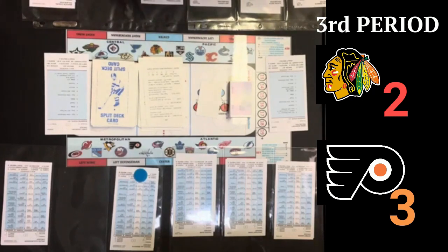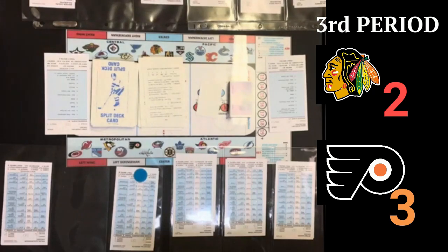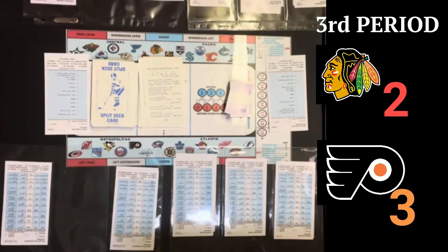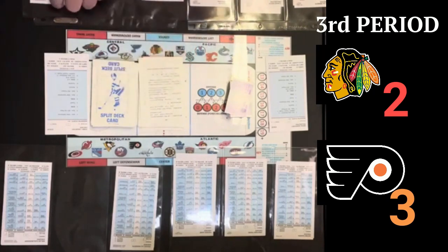Outside shot for the center, that's going to be Taze. And that's going to be an 11. Outside shot doesn't work. And inside shot for left wing, that is Panarin. And that is a 7. And that would be the right defenseman. And we are going to lose to the right defenseman. And that is Coburn. And he is the home guy. And opponent defense 12. Opponent defense 12 is the left defenseman. And that is takes the puck away.